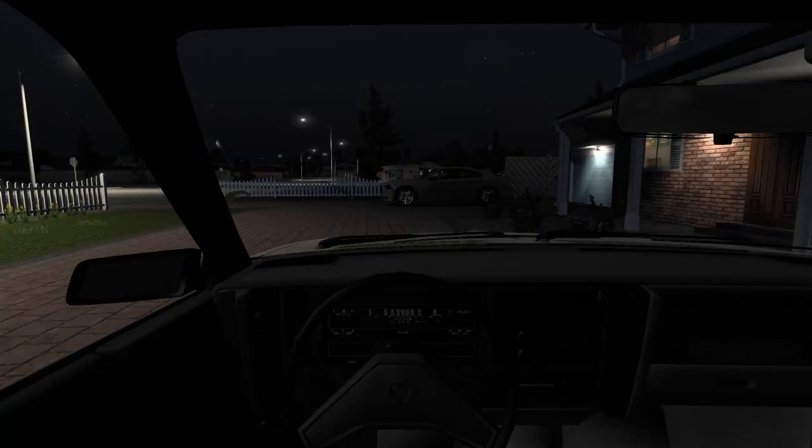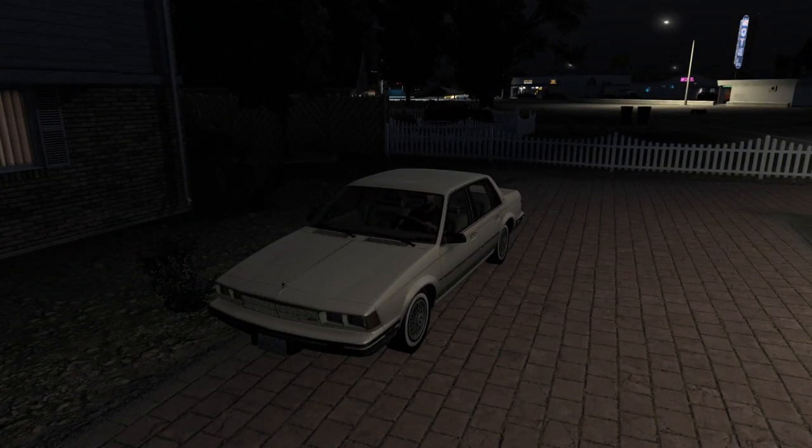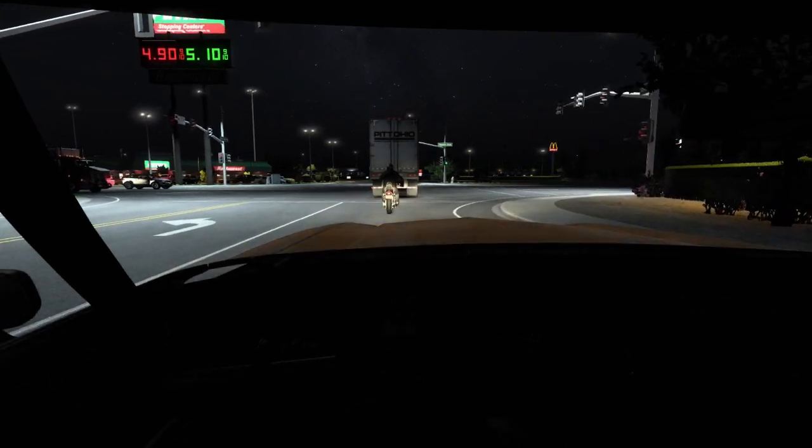Not bad of a drive. It's slow, but we'll get you there where you need to. Let's get into the next vehicle. Now this one is an Oldsmobile Delta from 1976.